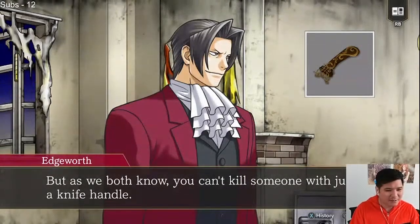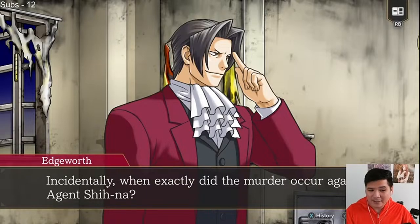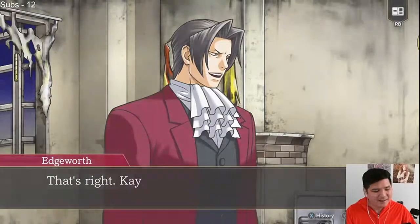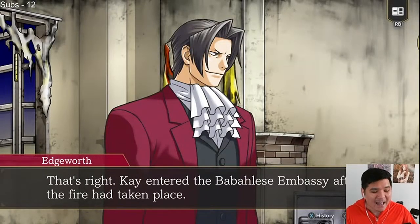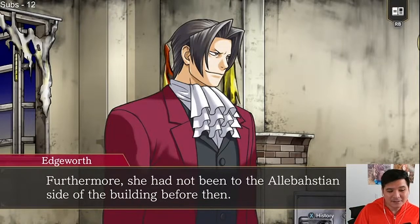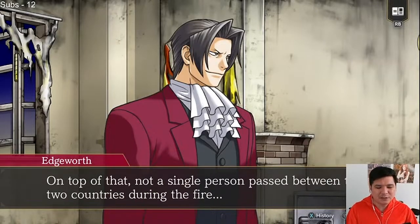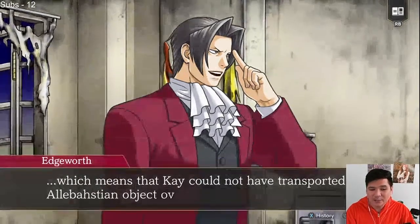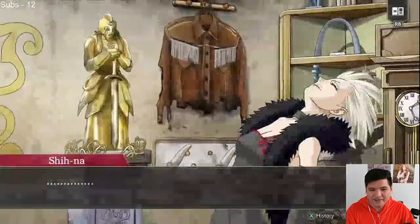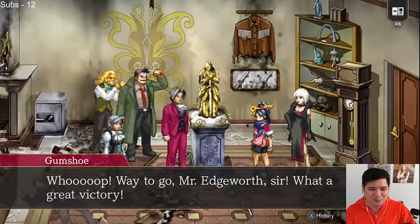But as we both know, you can't kill someone with just a knife handle. Incidentally, when exactly did the murder occur again, Agent Sheena? After the fire had broken out? That's right, Kay entered the Babalese embassy after the fire had taken place. Furthermore, she had not been to the Alabastian side of the building before then. On top of that, not a single person passed between the two countries during the fire, which means that Kay could not have transported an Alabastian object over there. That makes it impossible for her to be the true killer. Way to go, Mr. Edgeworth. What a great victory.